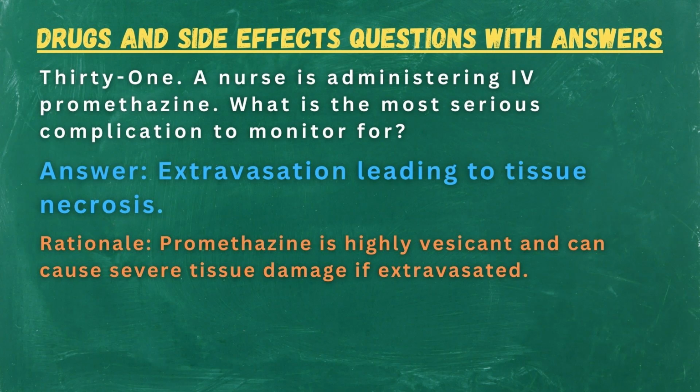31. A nurse is administering promethazine. What is the most serious complication to monitor for? Answer: extravasation leading to tissue necrosis. Rationale: promethazine is highly vesicant and can cause severe tissue damage if extravasated.